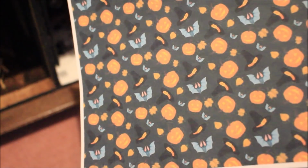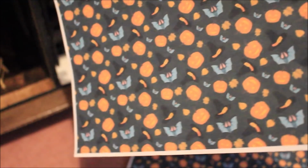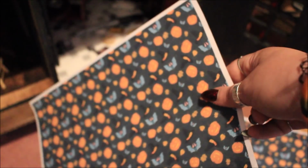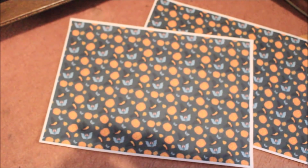So I found this design online. I just found it on Pinterest. It was a free download. It was actually in a tiny strip, so I just repeated it across the A4 sheet. So I'm printing out 4 of those, and I'm planning to put it round.